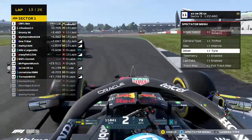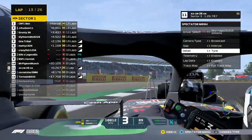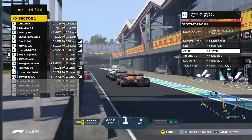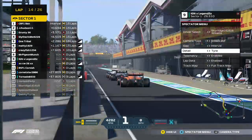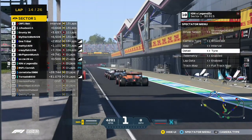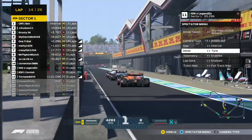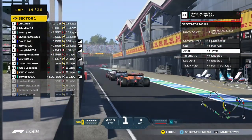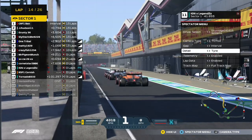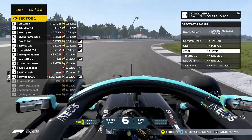Penalty wise, CW has got 6 seconds. Where is Legends? Where is Legends in all this? Oh, you've got to feel bad for Cornet. Oh, they're stuck! Oh no! Horizon's AI car is blocking everybody in the pit lane. Oh, Legends and Cornet, they're stuck. That is unfair. Oh my goodness. That is so unfair. I've seen this before.